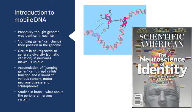It was once thought that the genome was the same in each cell in the body. However, we now know that there are parts of our DNA that we refer to as jumping genes, and these can change position within the genome. This is a process we call mobilization. We also know that this process occurs in neurogenesis to create what we call somatic variation.